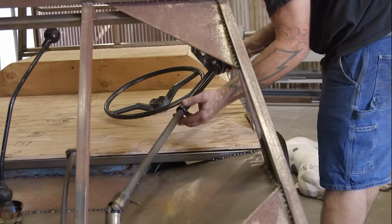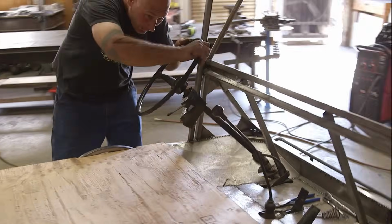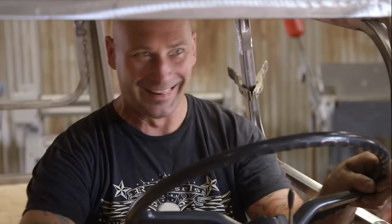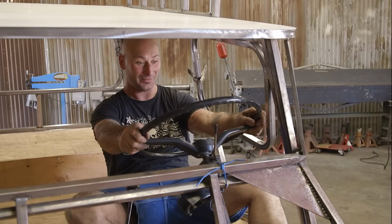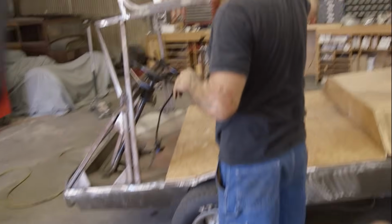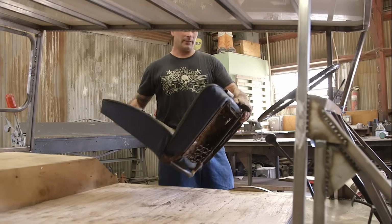This is more than a simple art piece. It's more than a simple stage prop. It's an actual driving Boonie Bug. So it's gotta steer, it's gotta go, it's gotta stop. Five years old, all over again. This is perfect. One more thing, let's put together a seat. So this is the stock driver's seat from the bus.